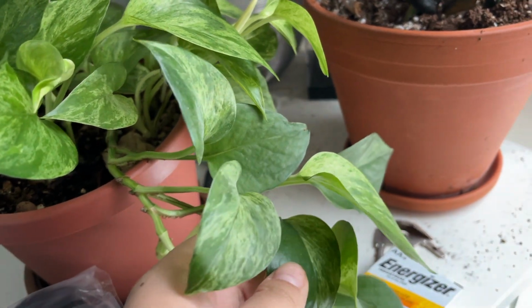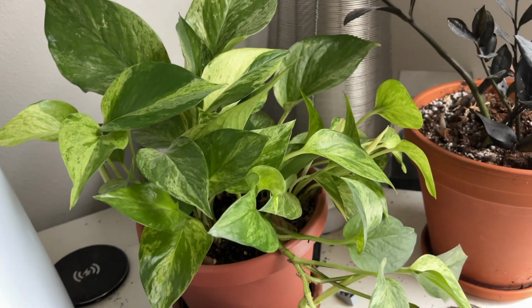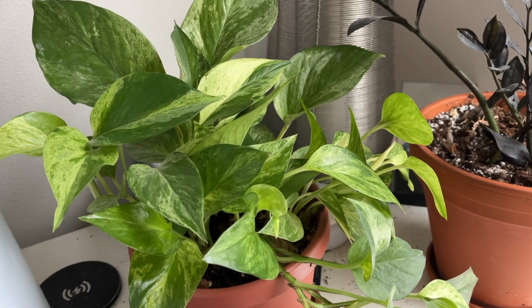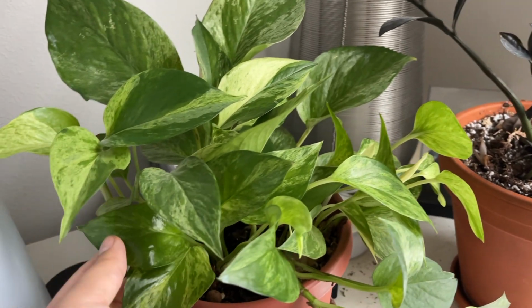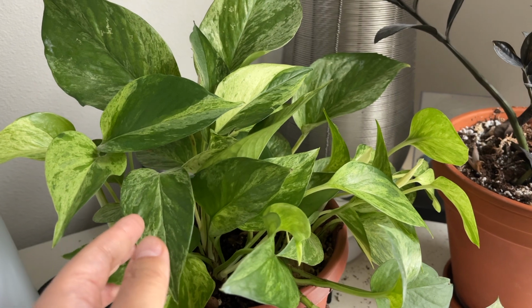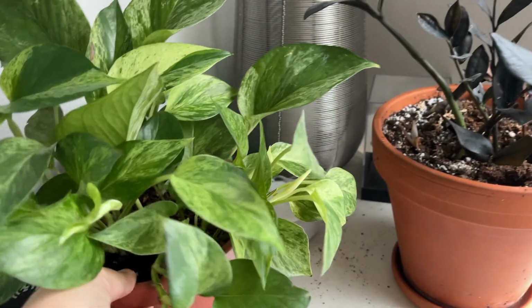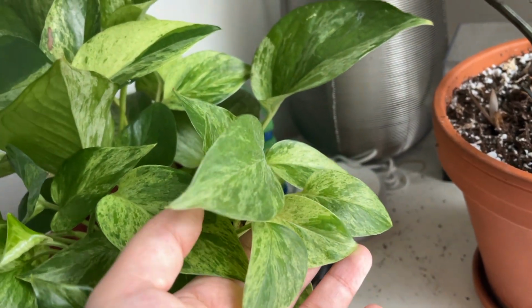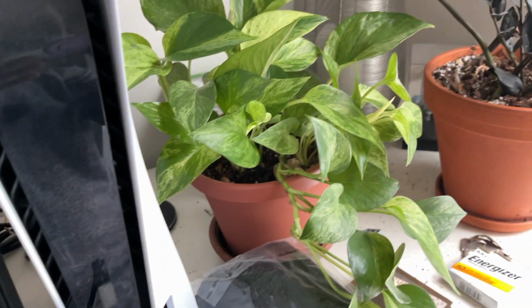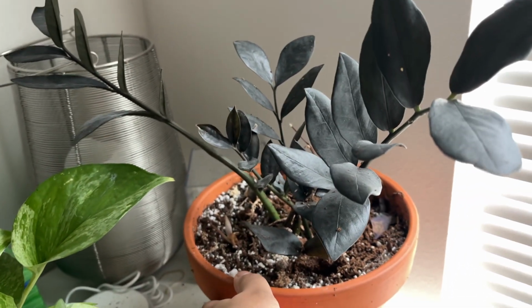And I love that. It's so cool to see so many different types of variation on variegation for the pothos, and Marble Queen is just an absolute stunner, classic, and on top of that, it's just fun to see. Look at this, these are the closest ones to the windows, and I feel like this looks so different from the rest of the plant. She's beautiful, love her.